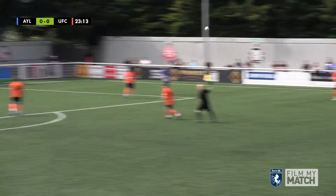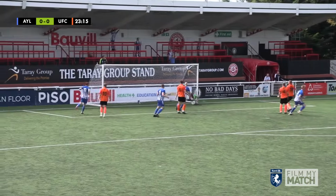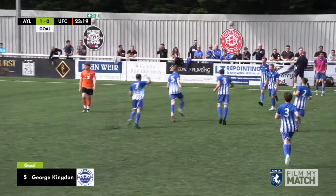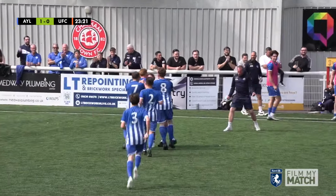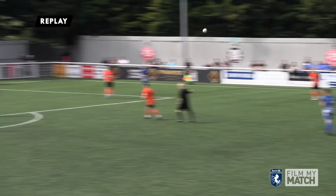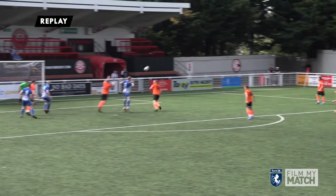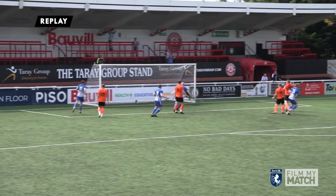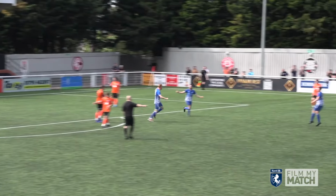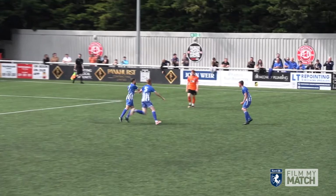It's a great ball in from Lewis Foreman. And there is Kingdom. George Kingdom gives Aylesford the lead with a cracking header. But don't underestimate the quality of the ball in from the far side by Lewis Foreman. It was on a plate for the big man and he didn't disappoint. 1-0 to Aylesford.